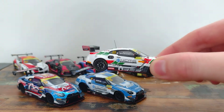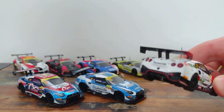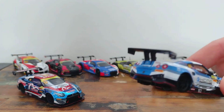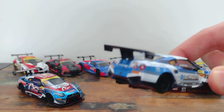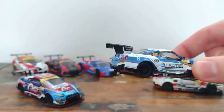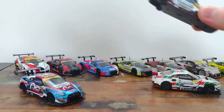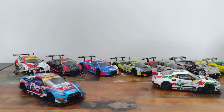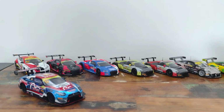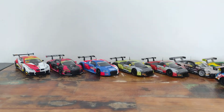A lot more detail on the Tarmac Works. You get aerials, tow hooks, the lights are better detailed, you get rear lenses. On these, it's just a plastic lens over some painted detail, and the tail lights are painted on the Sparky. I also find that the mirrors seem to break off these Sparkies a lot, and the rear wing on this one in particular is quite loose. But it's still a really nice job by Sparky for about half the price of the Tarmac Works. The Tarmac Works is also only available with the big oil can, so it's quite collectible and difficult to find. But there we go, that was Nissan's entry to the 2018 running of the event.